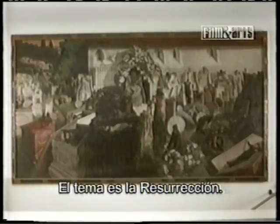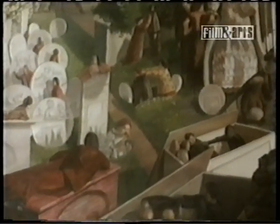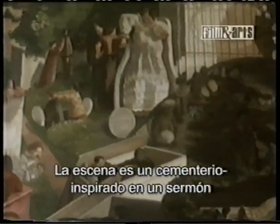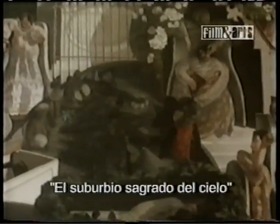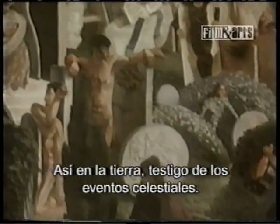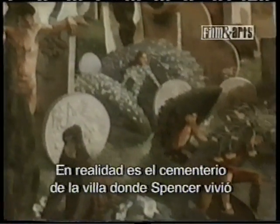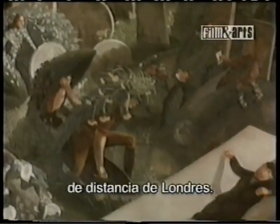The subject is the resurrection. Spencer began it in 1924, and it took him 3 years to complete. The setting is a churchyard, inspired by one of the sermons of John Donne, in which he describes a churchyard as the holy suburb of heaven. So it's on earth, yet witness to heavenly events. It's actually the churchyard in the village where Spencer lived all his life, Cookham, some 30 miles upriver from London.